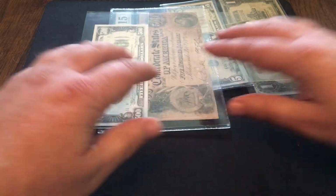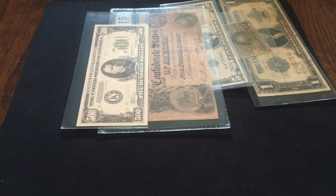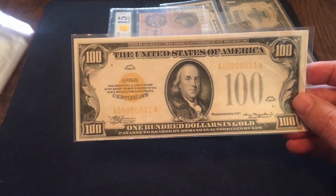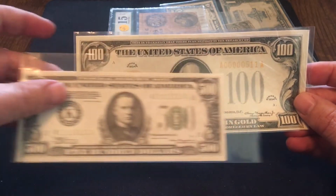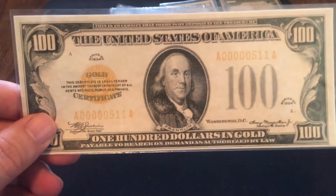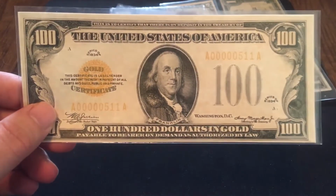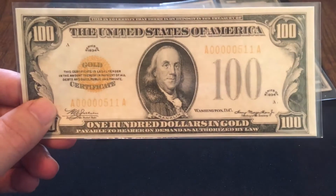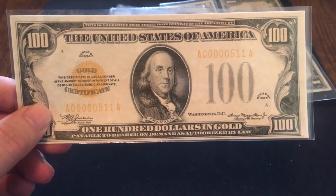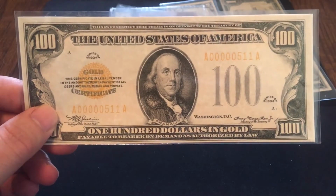Number 5. Now, I don't have this note, but I do have a replica. The thing is, the replica is the wrong size. They made it a large size, even though the small size notes are right here. And there is one other thing I have to point out of this. But first and foremost, this one is 1934. The one I was talking about is the 1928 $100 gold certificate. This is one of the wish list notes that I have.